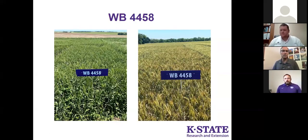4458. Stu, you've seen 4458 a few times, haven't you? Absolutely. This has been one of our standards up the Central Corridor the last few years, though it's starting to slip in popularity. It is a variety that handled drought really well. It stood well. It's kind of a medium maturity, maybe a little earlier. You can see a little bit of coloring going on on the right, but it's another one of those large seeded varieties we talk about too.